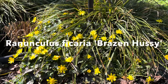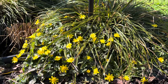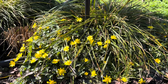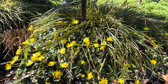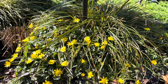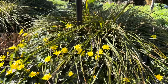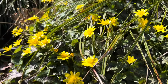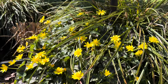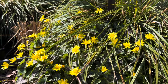Well, another one that's blooming that falls into that invasive category is ranunculus. This is Ranunculus ficaria 'Brazen Hussy'. And, you know, I originally grew this. It's summer dormant. I didn't even mean to bring it to this garden. I think it came in on the roots of something else. But it is such a cheerful little plant with these nice bright yellow flowers. These are another plant that are great for using in floating arrangements. And then, of course, you eliminate the seed set.